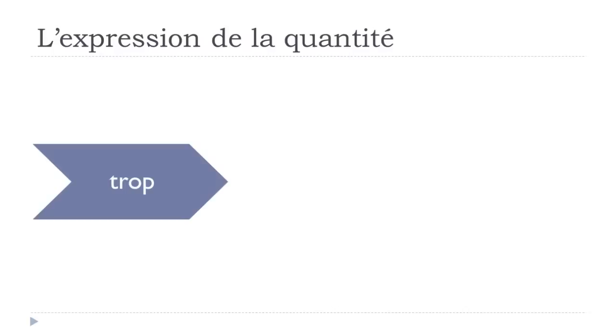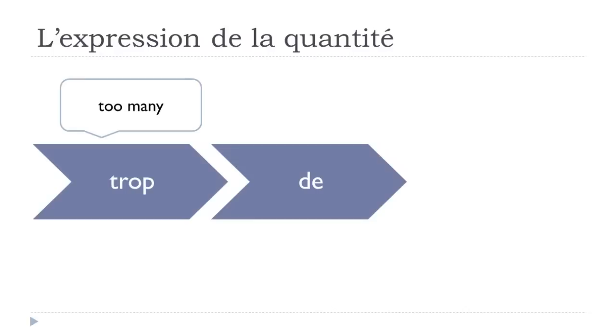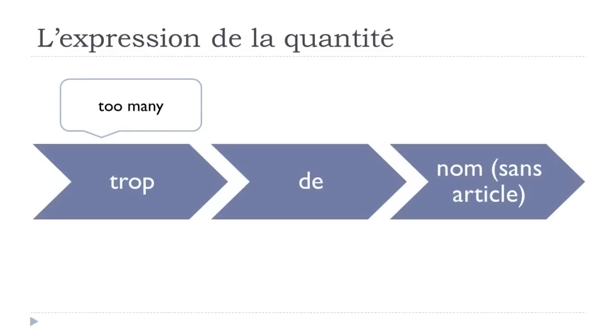If you want to use trop, and trop means too many, okay? Then you will have to put de and the noun without the article. Okay, remember, too many, trop, don't pronounce the final P. Trop, de, and the noun without the article.